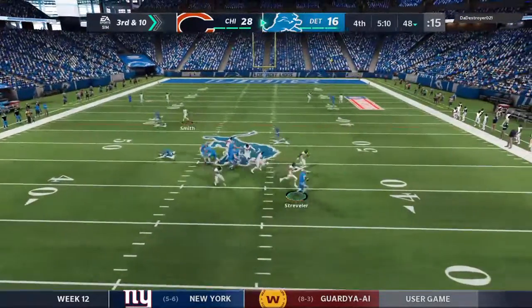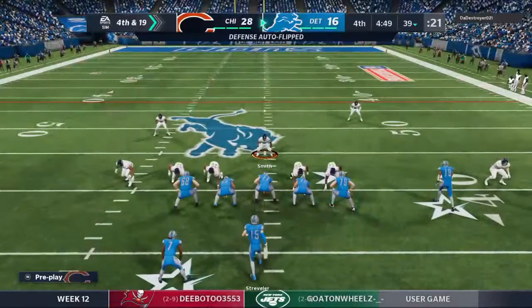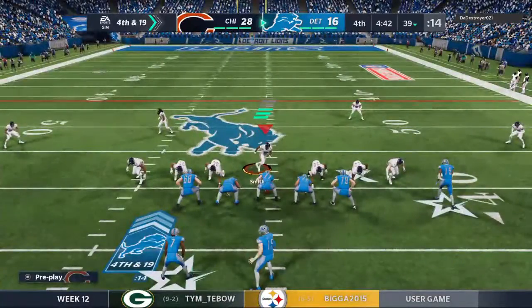Again, he'll drop to throw. And he can't find anywhere to go with it, and he goes down. And they're indeed going to go for it here on 4th down. So, trailing here in the last quarter, let's see how this plays out.